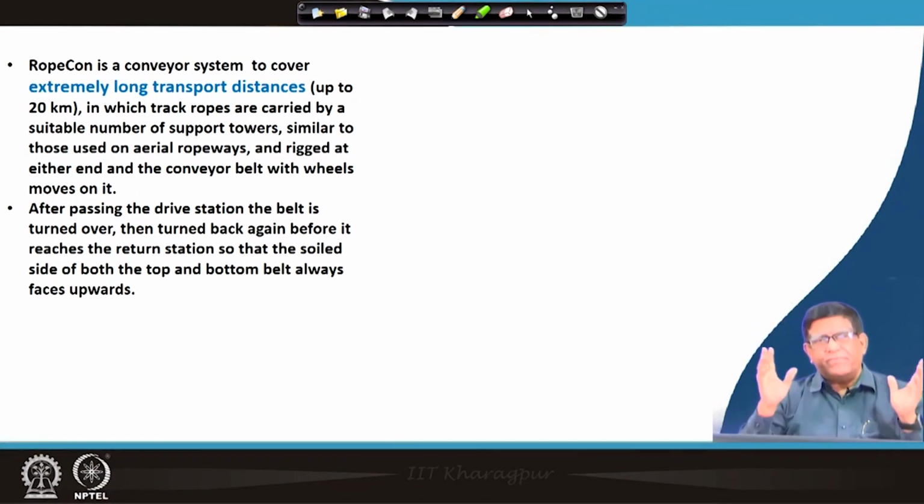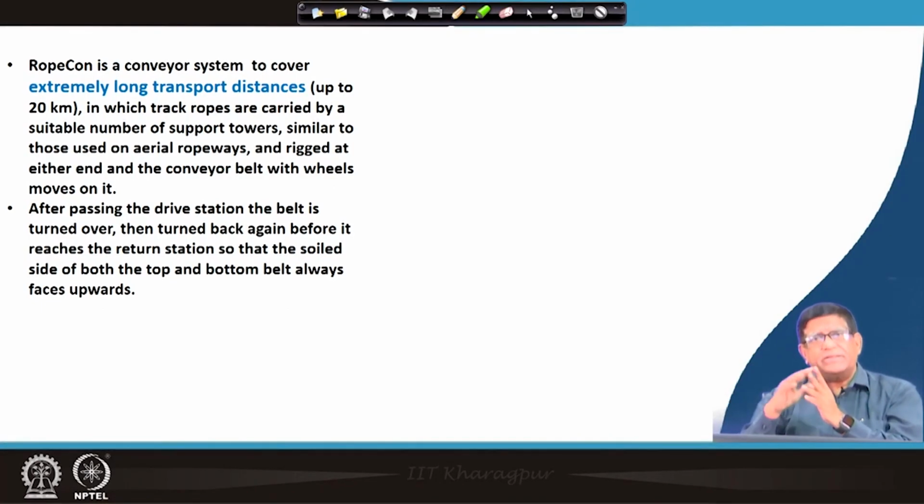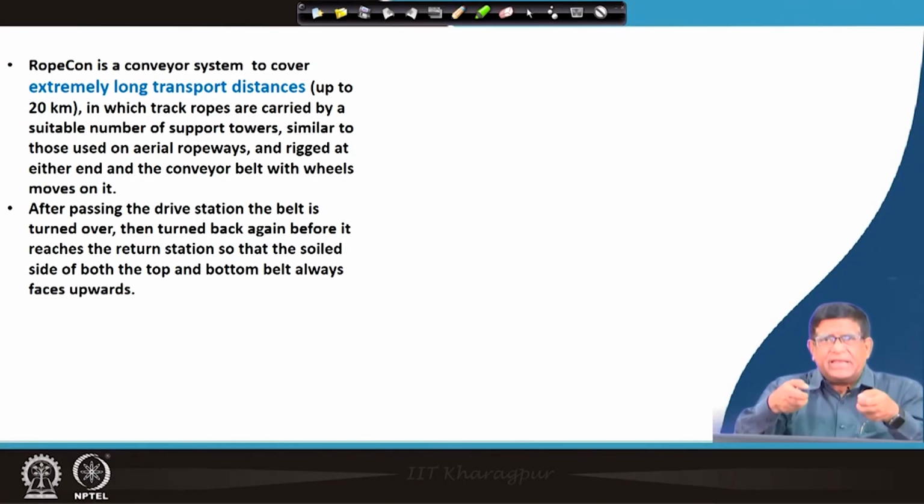There are some abandoned aerial ropeways you can see when you travel from Jharia to Sindri near Dhanbad. But this aerial ropeway system has some disadvantages, because the material is taken in a container, it is not continuously moving.